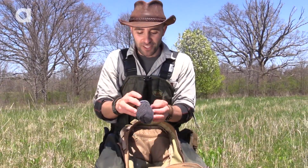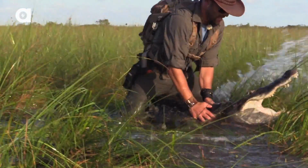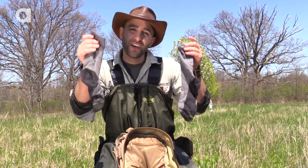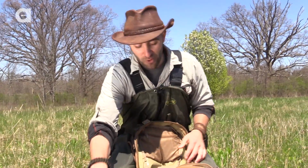Extra pair of socks. Now, you guys know I get soaking wet and super muddy, but it feels really good at the end of the day to take off those wet, muddy boots, those soggy socks, and put on a nice, fresh, dry pair. Of course, I'm just gonna stick these back into the squishy boots, but just for that 30 seconds when your feet are dry and warm, trust me, it's worth it.